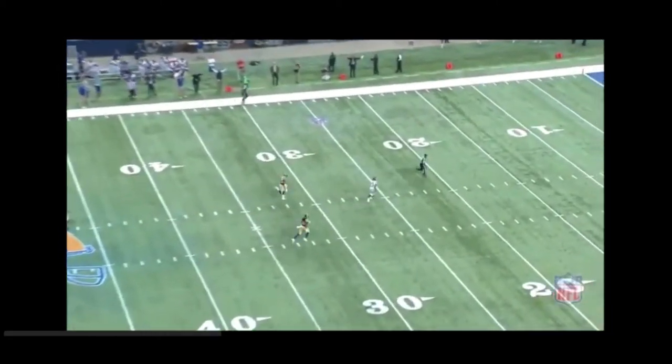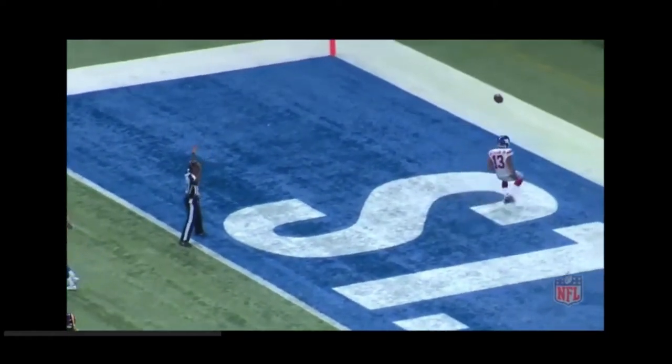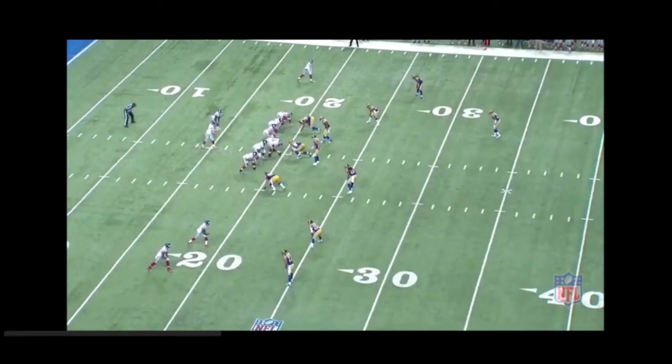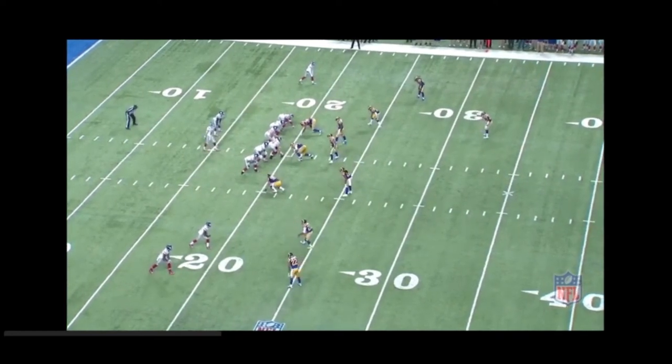And he kept it skinny. He didn't cross the field. That way, he didn't put the other safety in the play. Good job right there, Odell. That's one of the reasons why we call him Sweet Feet. Why he made this cut for Sweet Feet. Just watch how fast he does it. Head and shoulder. He's not going to even slow down.